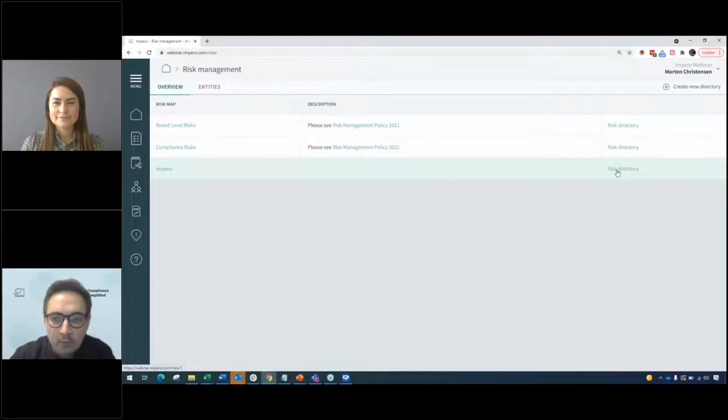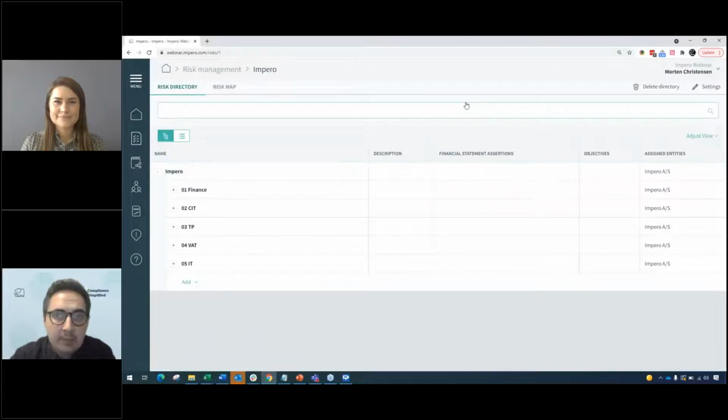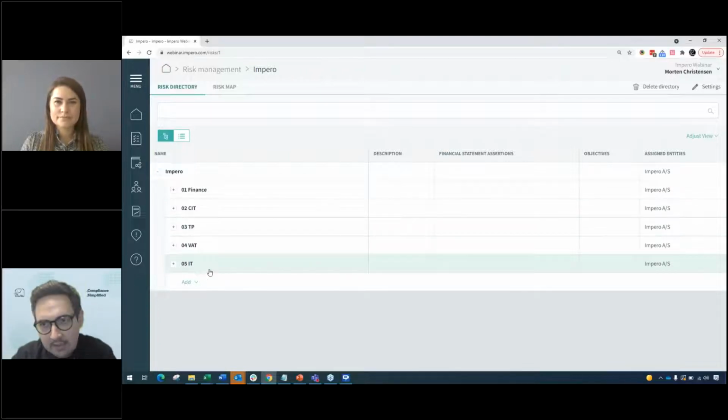Of course, if you are new in Impero, you can create a completely new one up in the upper right corner, but the view would essentially be the same. So a risk directory in Impero is where you essentially do all of your processes and all of your risks. So in this example here, we have 5 different processes: finance, CIT, TP, VAT, and IT. But this is completely flexible to whatever processes you actually have in scope within your company.